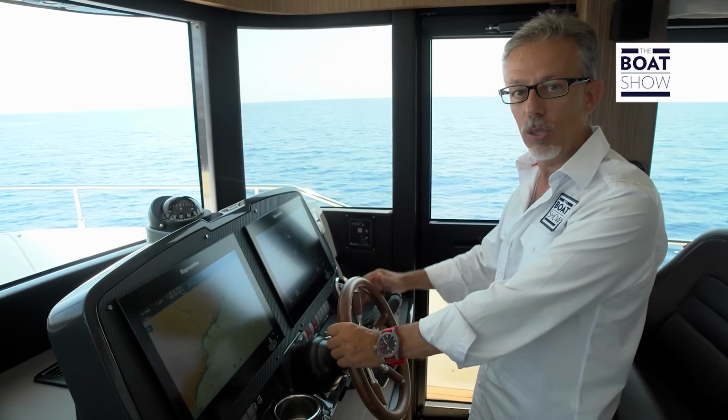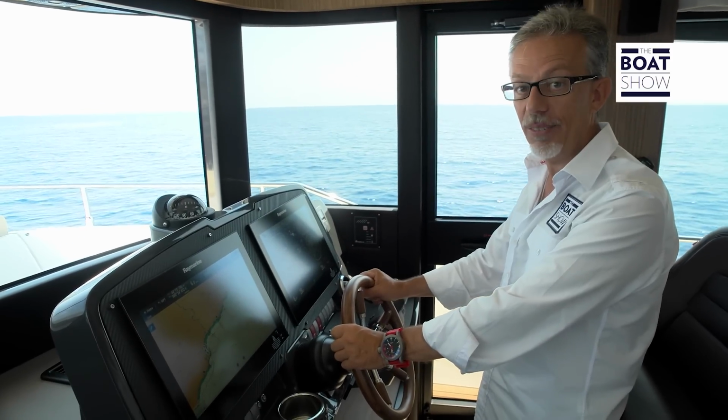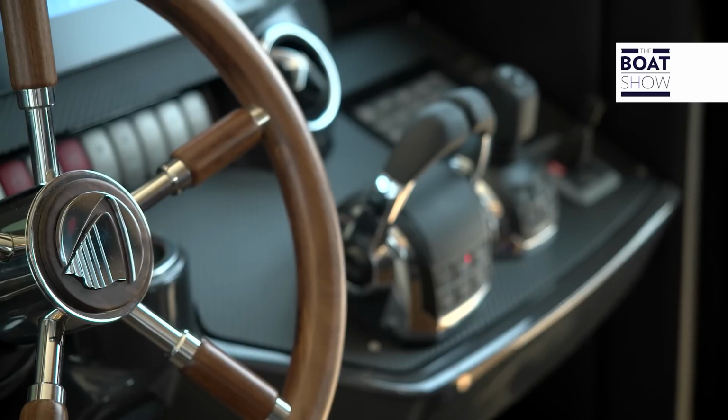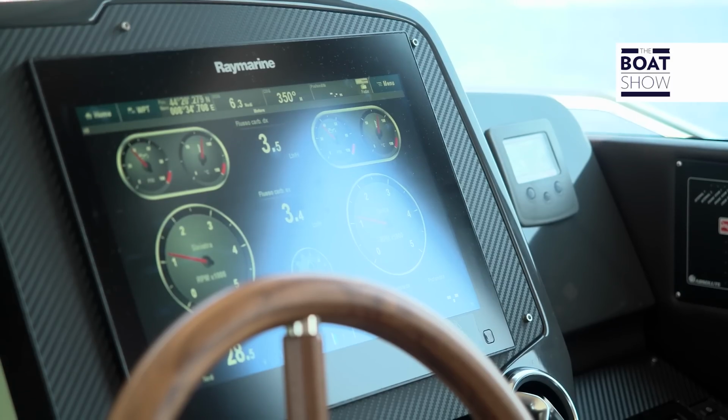The console is very compact. In this way, you have everything at your fingertips and under control. The dashboard is anti-glare, so you can use the instruments better at any moment of the day, in plain sunlight, like now, but also when navigating at night.